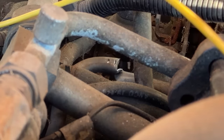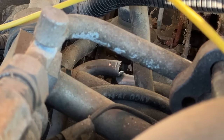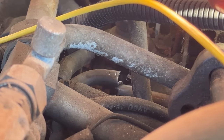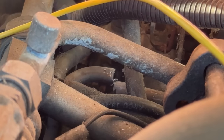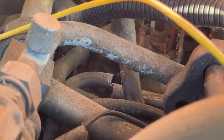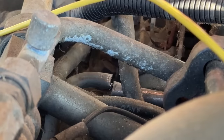Look at that, man. Come on. Hanging on by a thread now, isn't it? Oh, come on. Oh, that sounded pleasant. Oh, come on. Oh, come on. It's so close. Oh, what in the world? Why is it still on there?